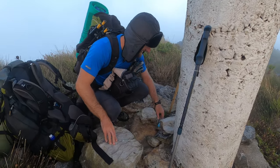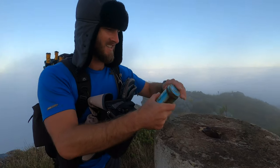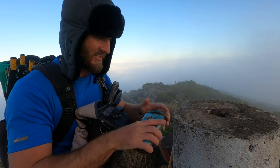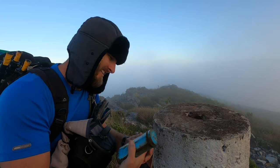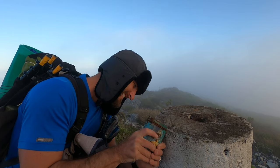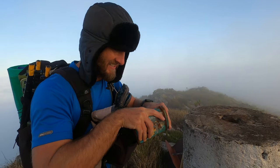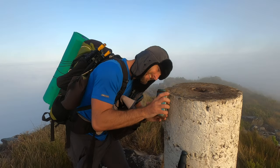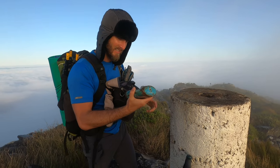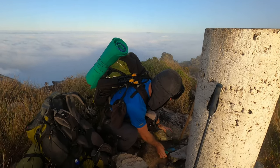In this book at the summit of Kogelberg. I don't know if this is gonna open. That's very rusted. I don't think that's gonna open. Rusted. Man, my name is in there, I promise. Just leave it. The next people that come with a camera.